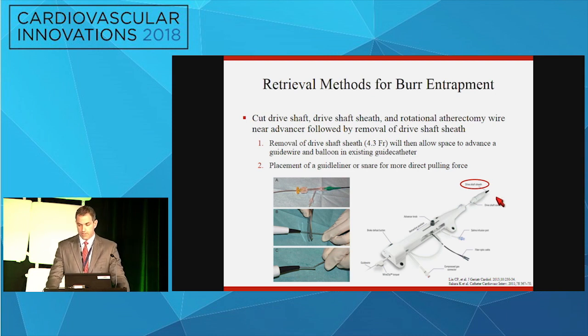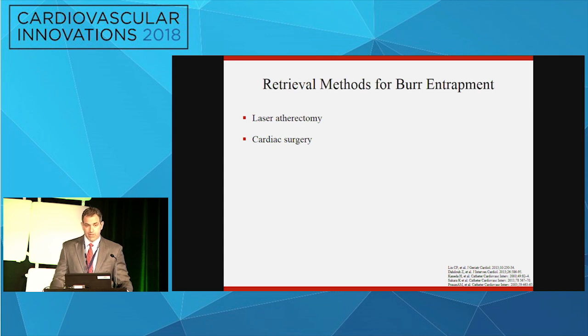If you look at the advancer on the bottom right, you can see the drive shaft connects to the advancer right at the tip here. And what you can do is cut the drive shaft sheath, which is over the drive shaft, and then the rotational atherectomy wire, and you can detach the two. By detaching that, you can take the drive shaft sheath, which lies over the drive shaft, and peel it out, which takes up 4.3 French. This then allows you to have more space in the existing guide catheter to advance another guide wire, advance a balloon, without having to get additional access. It also gives you more room to place a guide liner that was mentioned, and even a snare to help with more direct pulling force.